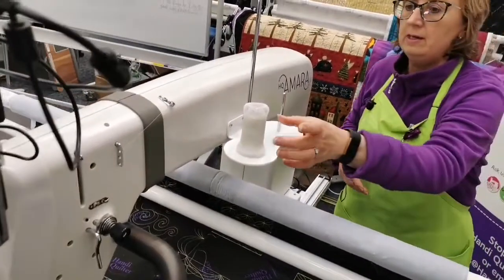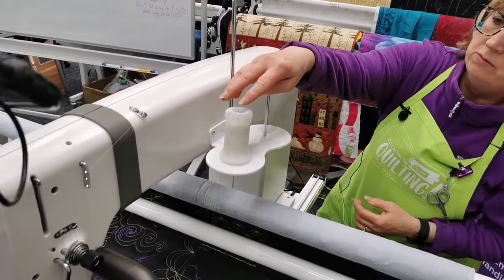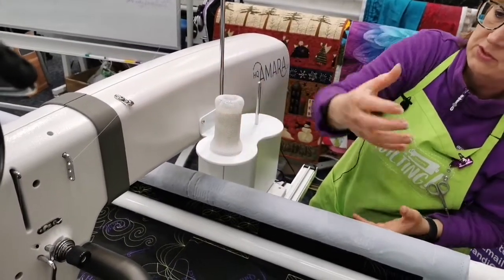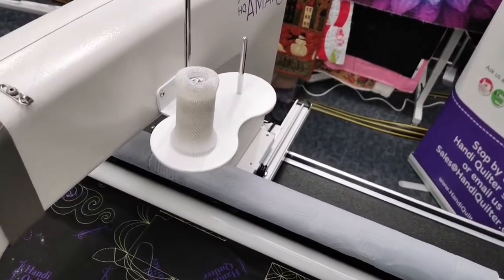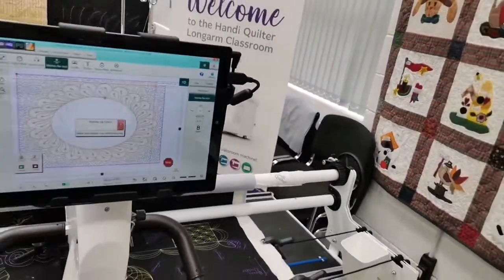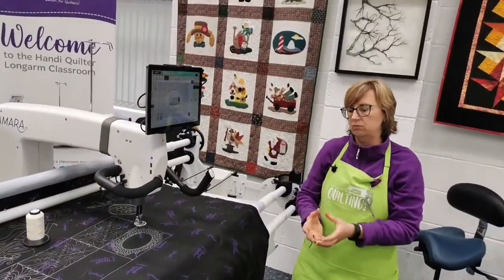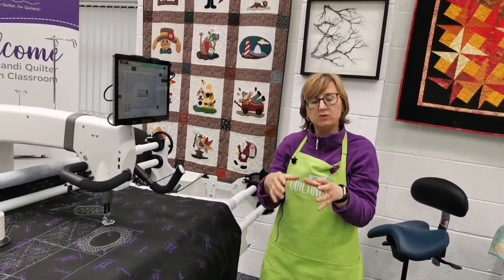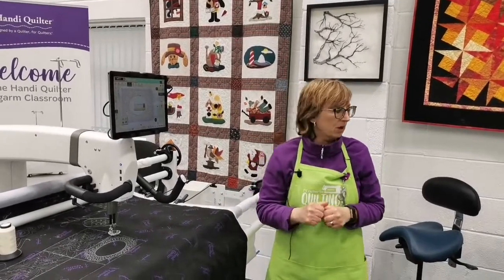I have a fairly long thread net on this, and I've actually doubled it over so that it is quite smooth, and the edge of it is tucked underneath on the underside. I found that that's quite good. It means the thread doesn't puddle down like you can have a problem with some threads, where it goes around the base of the cone, and then you're stitching away, and before you know it, your thread's broken because it's jammed on the cone spindle.